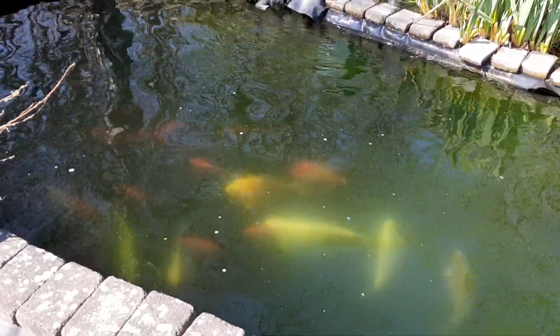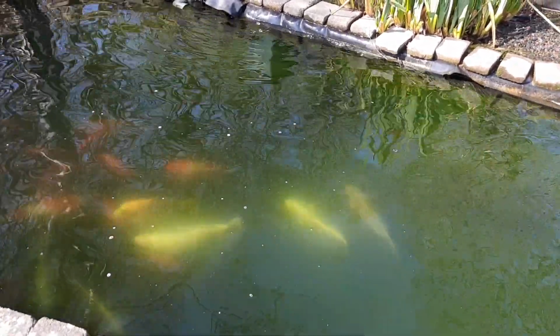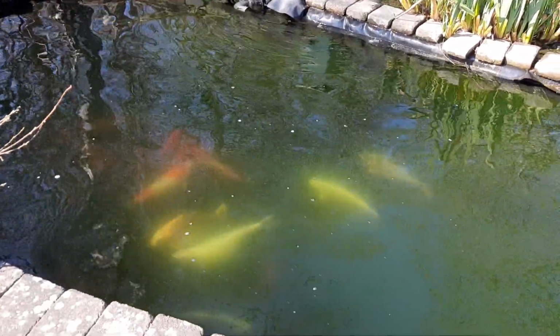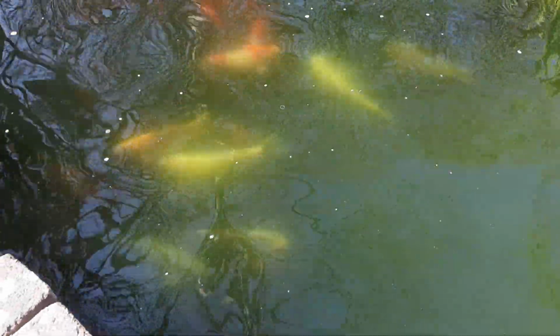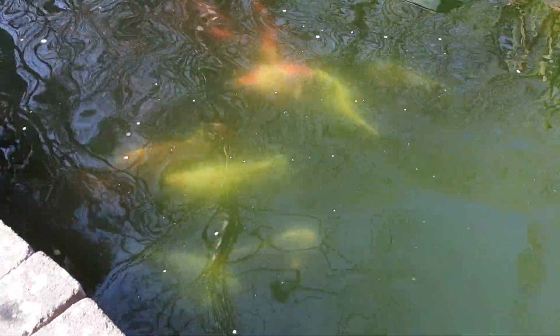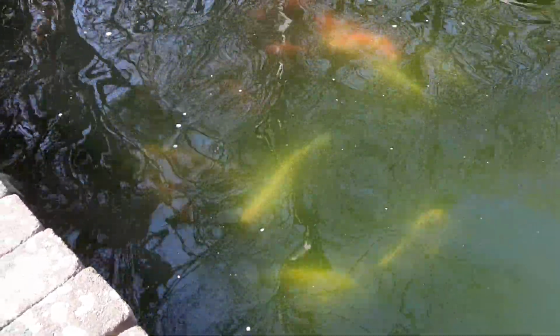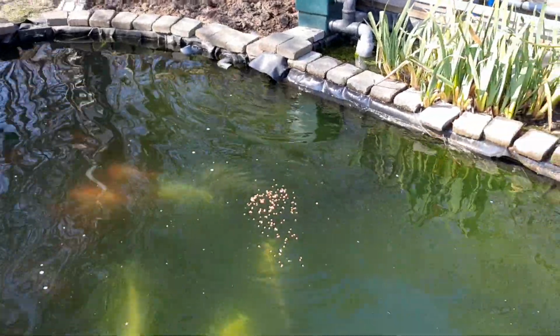It's been sunny a few days and the temperature is over 8 degrees Celsius, and that's when I start to feed the fish. So I'm gonna put some food into the water and see if they are ready for the first feeding in the season.